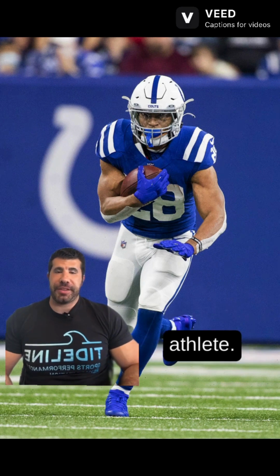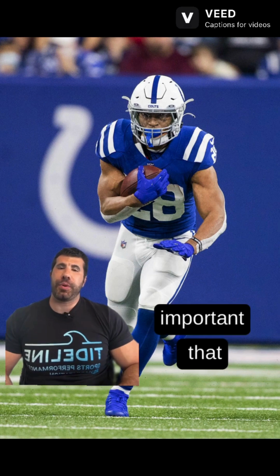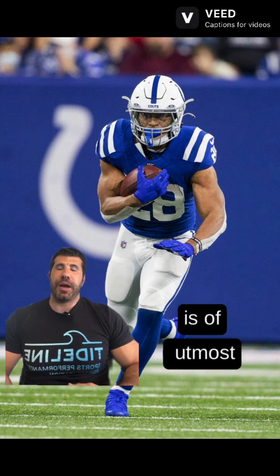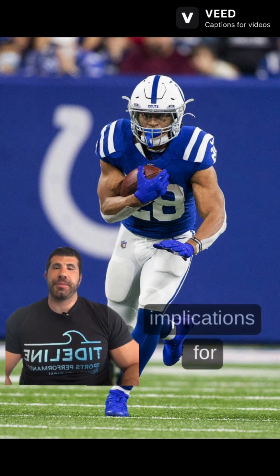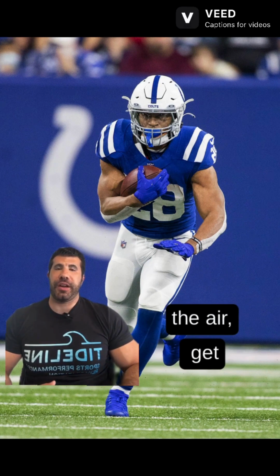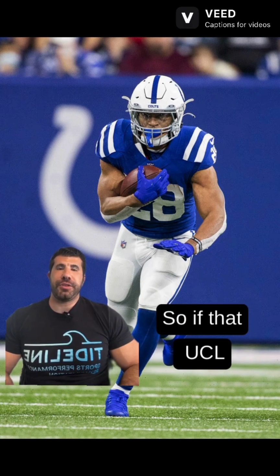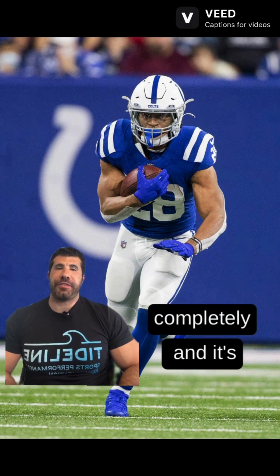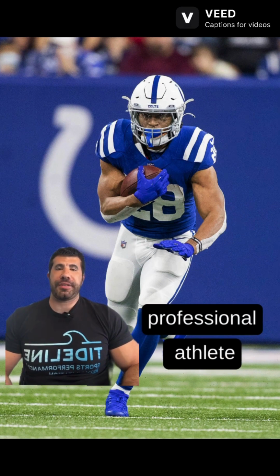He's a professional athlete. People are trying to grab that ball. He's taking some hard knocks. It's going to be really important that his grip strength around that ball while he's carrying it is of utmost importance. Also, he does catch the ball from time to time. There is some implication for receivers being able to grab the ball out of the air and get a firm grip on it by wrapping their thumb around. So if that UCL ligament around the inside part of his thumb is torn completely and it's affecting his ability to grip the ball, that's going to be a big problem for a professional athlete like Jonathan Taylor.